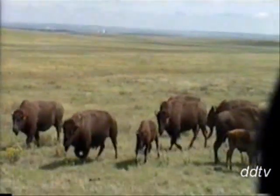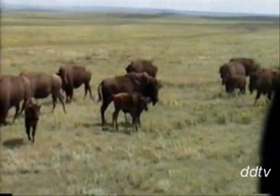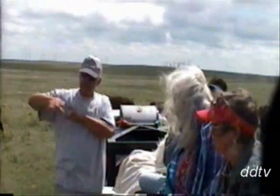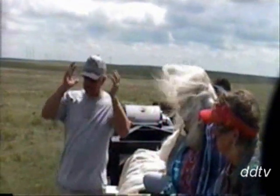Buffalo will face a storm. Like if the storm is coming in from the north, they'll walk into the storm, and that gets them out of the storm quicker. They don't know that. They just kind of end up being.